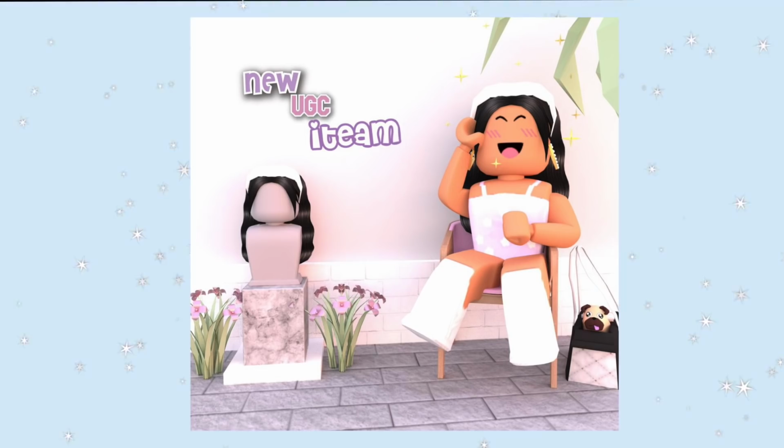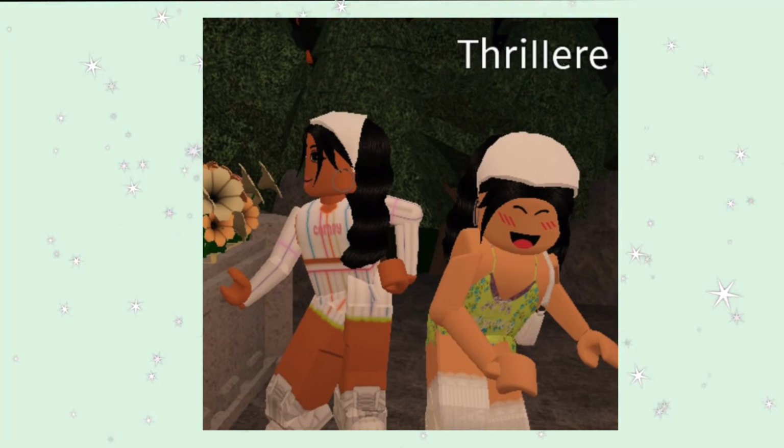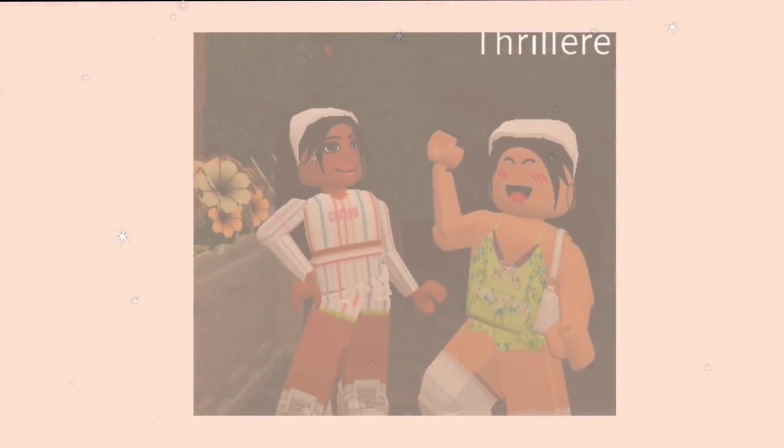UGC item. Unlike the other ones, it has curly black hair and a white bandana. It's super cute and it's only 99 Robux. Link down below to buy it.